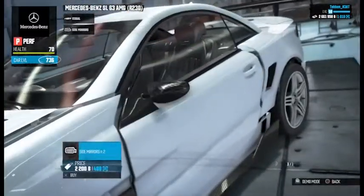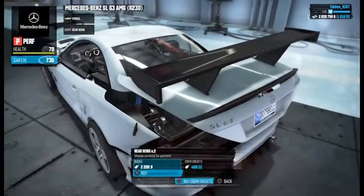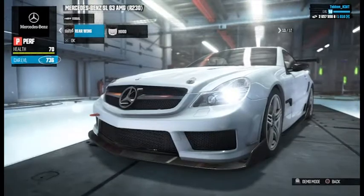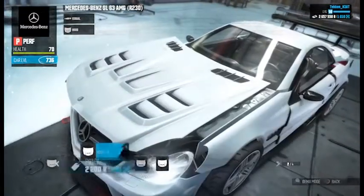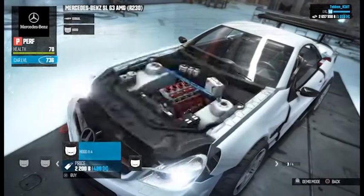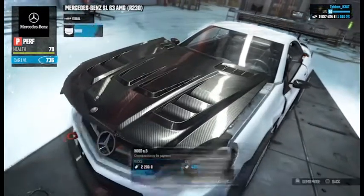Side mirrors, carbon, carbon, carbon, carbon. And the wing. Yes, yes, yes. Hood, of course, we also gotta go carbon, because that's how we roll.